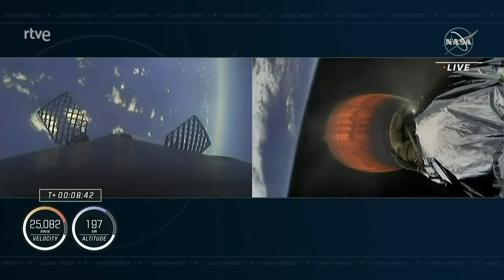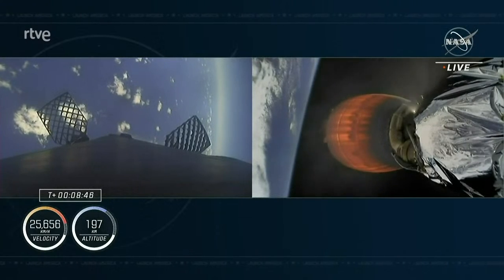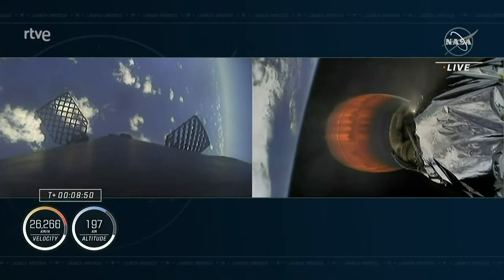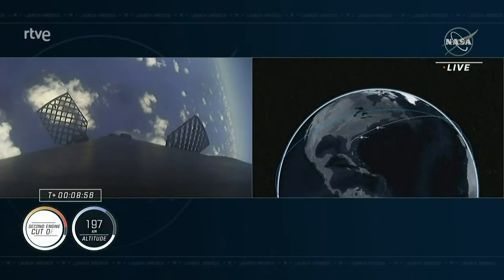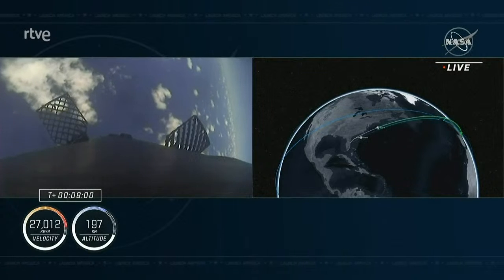Copy, Shannon. Shannon, Stage 1 transonic. That call out for Shannon, Ireland, indicative of our final abort zone. After this, we'll see second stage shut off, and we'll be listening for confirmation of a good orbit, which tells us the crew and Dragon are exactly where they need to be.